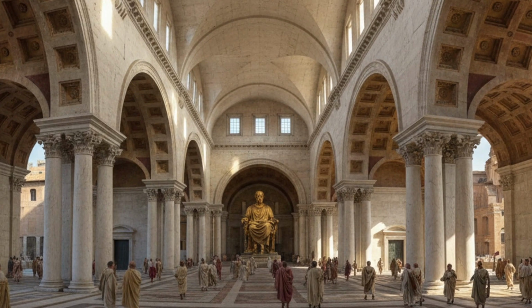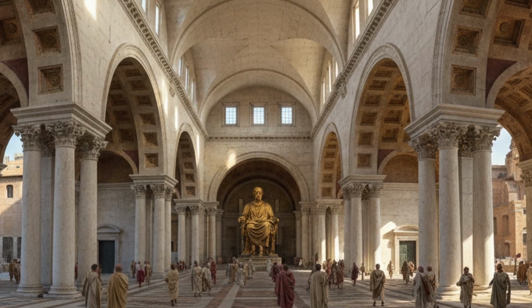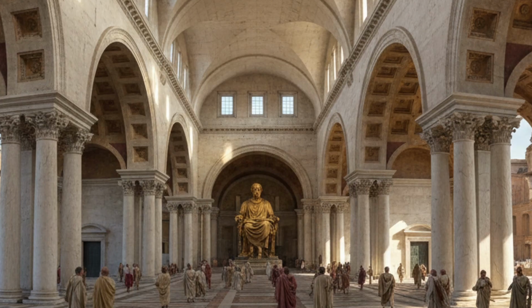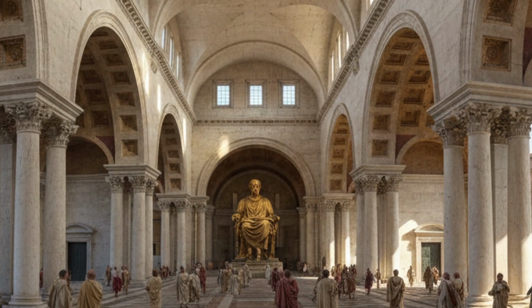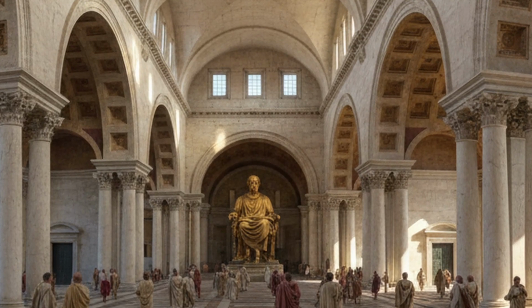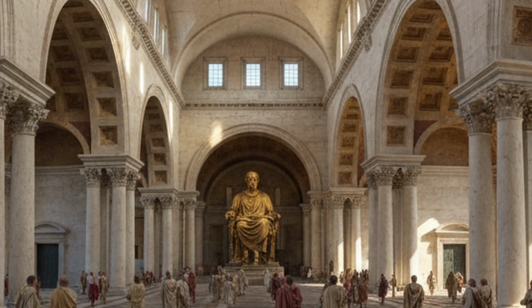Structural innovation. Unlike traditional basilicas which used timber roof trusses on columns, this structure employed a massive concrete groin vault system over the central nave, flanked by barrel vaults over the aisles. The spans reached over 25 meters for the central nave and 20 meters for the side aisles.